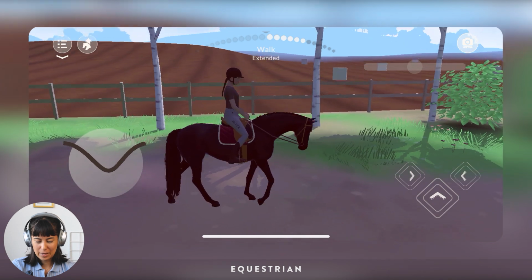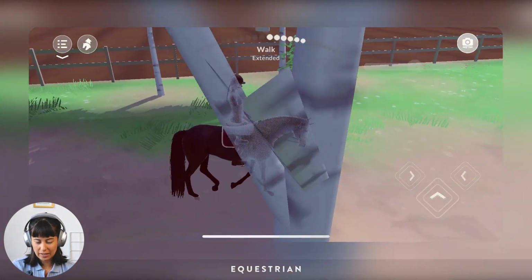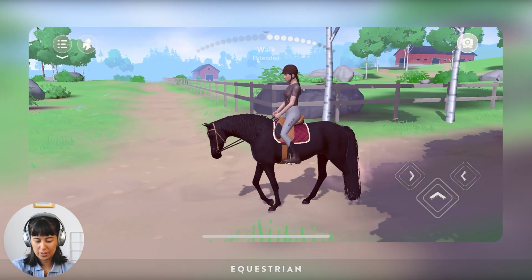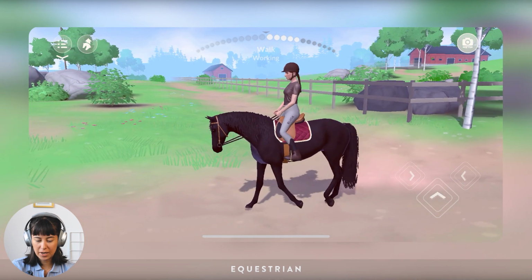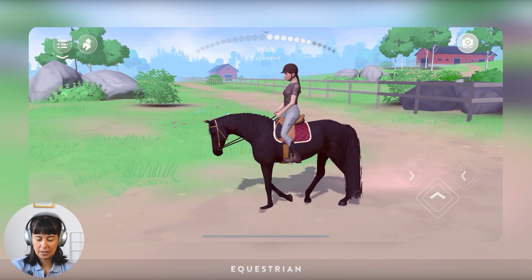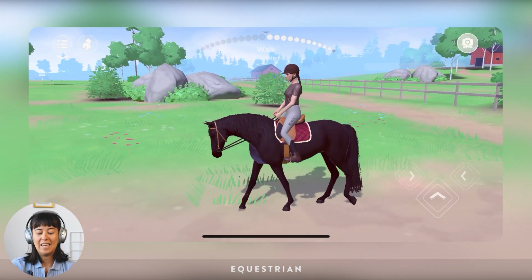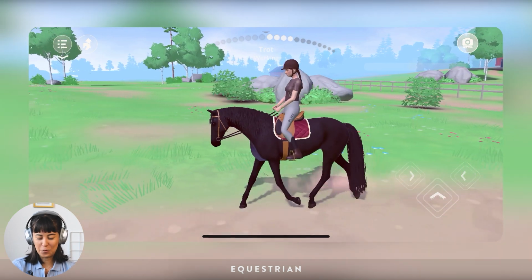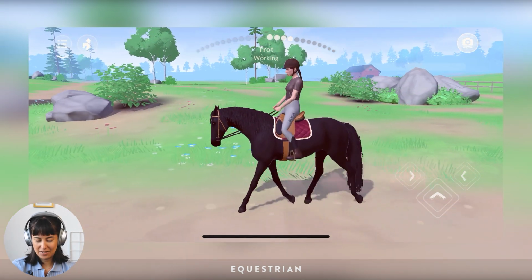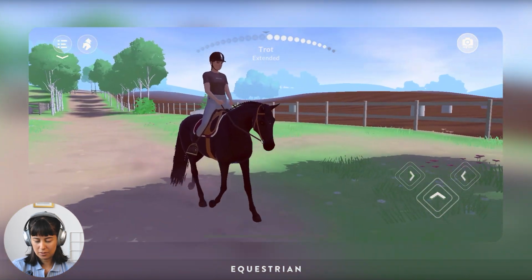So Adam, being a very high-spirited horse, will accelerate on his own whenever given the chance. You can see that he already just wants to go. So if I don't watch him, if I don't do anything, he will just keep accelerating and keep taking his own initiatives. Beautiful. I love black horses.